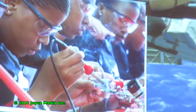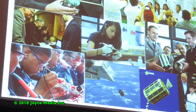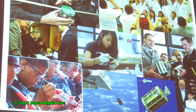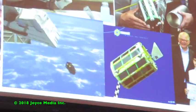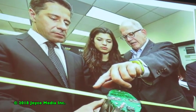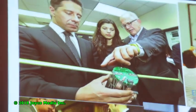As I mentioned, we have students of all ages. These are some actual customers of ours. There are 25 countries, and you have people from every walk of life working to make their own personal satellites. In the upper left is a school in Miami that started with a single tube set kit and has made several.